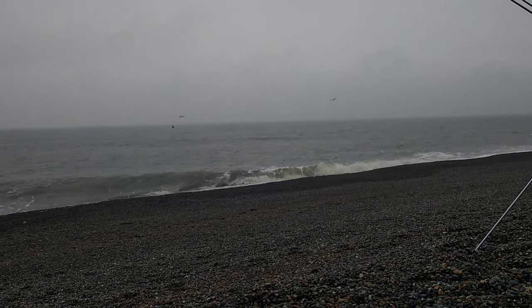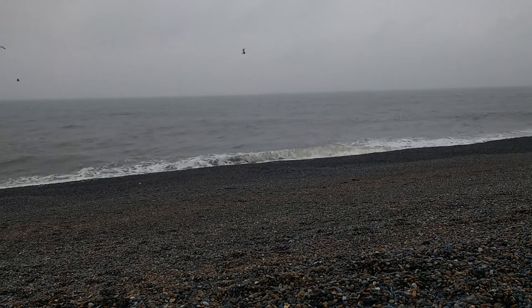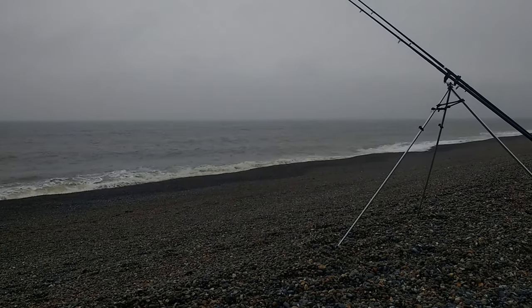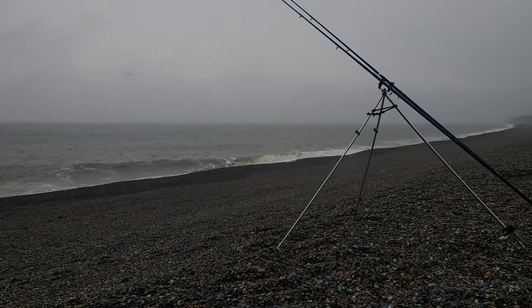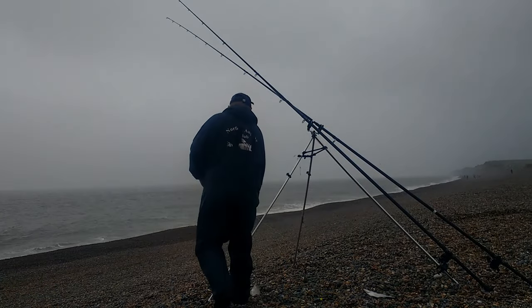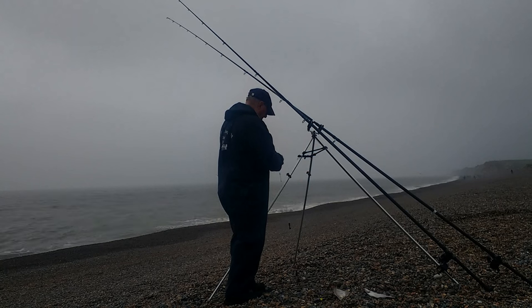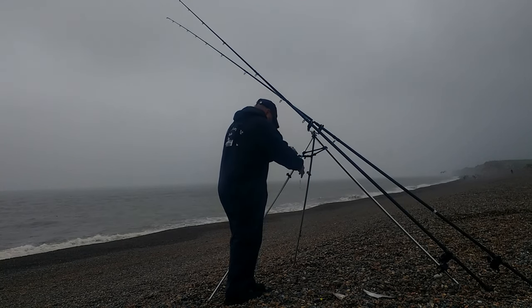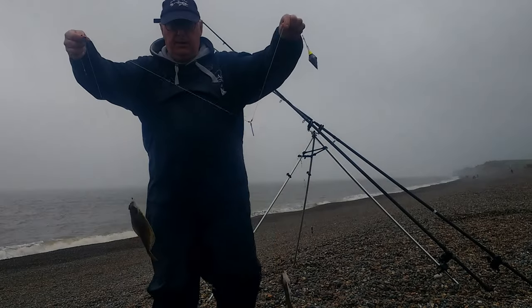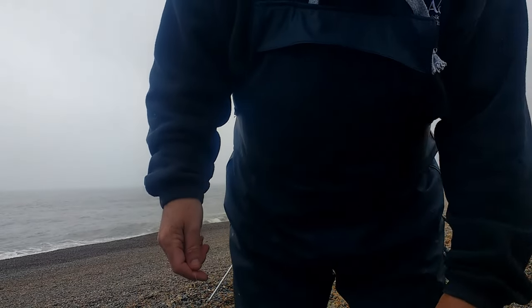So in hindsight, today I could have set up down there on that first ledge just behind. It would have been a little bit easier for getting in and out with the fish and stuff, but safety first. I had anticipated it coming up a lot higher than that. Best to be safe than sorry, I suppose. Virtually double shots every time now, and they're getting bigger. A lot of these are in size now.